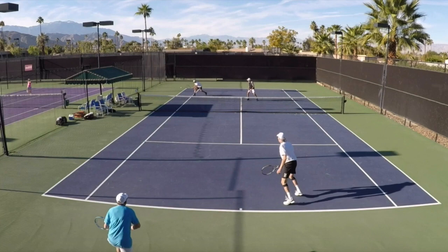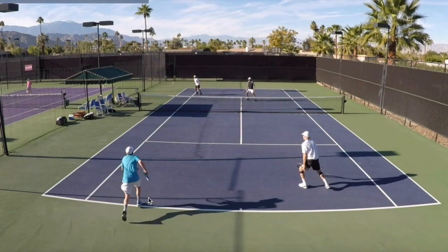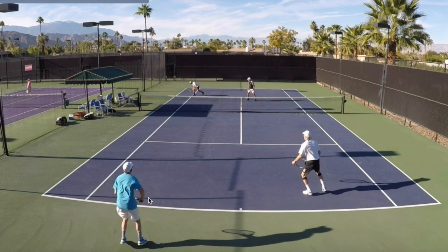But here's the situation. In this case, you can either volley back deep, which doesn't do anything other than help these guys maintain court position. But the other way to think about this is, where could I play this that doesn't let them off the hook by just playing a deep volley? Because when it's this low, you can't do enough with it to really put these guys under pressure. So what does Mark do?